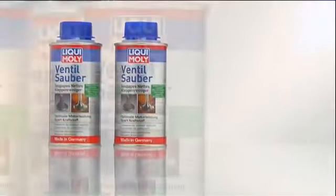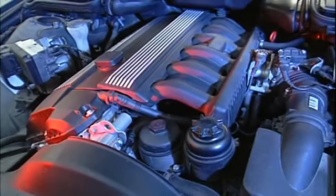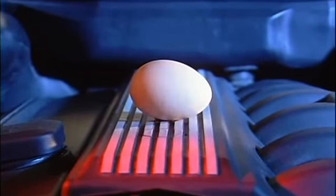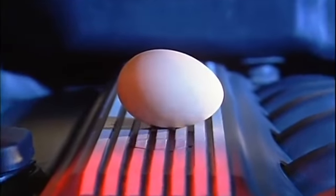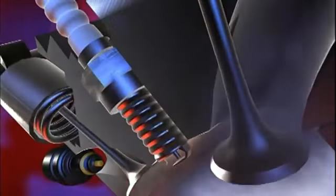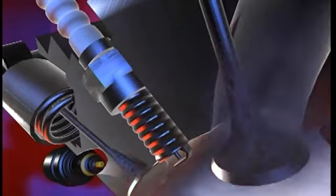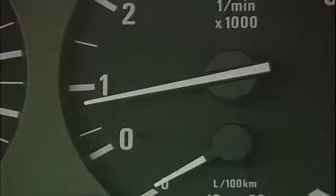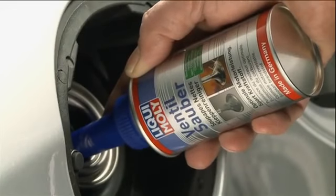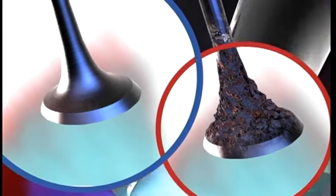Ventilsauber valve cleaner thoroughly cleans the valves of your engine. Here you see a perfectly normal engine running quite smoothly. During each combustion process, valves get clogged up. That's perfectly normal. The residue has an adverse effect on the performance of an engine and its smooth running. Ventilsauber valve cleaner prevents the build-up of undesired deposits and also removes the already existing deposits from the valves.